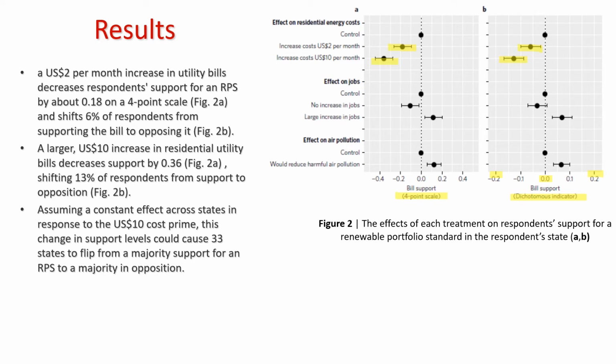Assuming a constant effect across states in response to the $10 cost prime, this change in support levels could cause 33 states to flip from a majority support for an RPS to a majority in opposition. So again, this is really a neat finding. It means that citizens are very sensitive to cost frames, right? You raise the price of a bill a little bit and people just freak out, and all of a sudden they don't want to support renewable sources anymore, right?